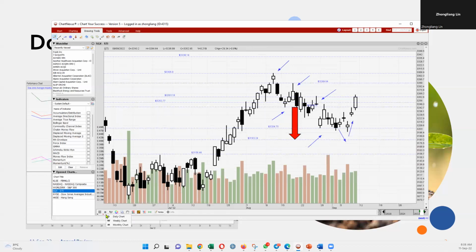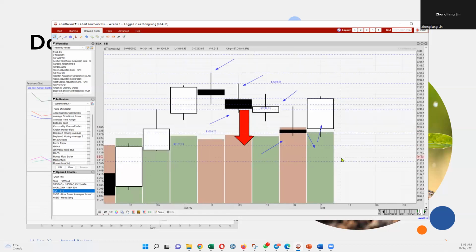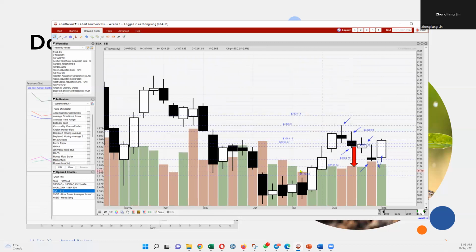But if you look at the weekly chart, it offers some sign that the index may be going on an uptrend, because we can see a potential higher low over here. So let's see at which level the index hits next week.